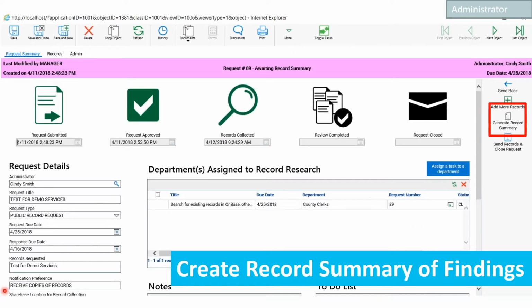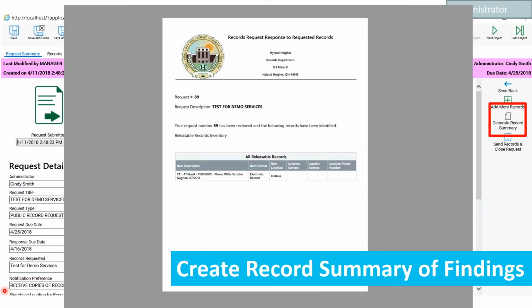And then finally, we can create a summary of the findings. So this is actually a little letter that can be sent out to the submitter that explains what we found and what all those releasable records were. If there were physical records here, we would actually provide the location contact, the location address, and a phone number to arrange for that person to actually go see that information. So if it was an artifact, if it was evidence, if it was something else that was subject to release but couldn't be converted into an electronic format, you can actually direct them where to go to see that information.